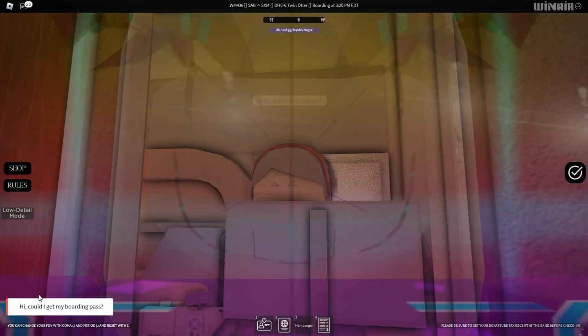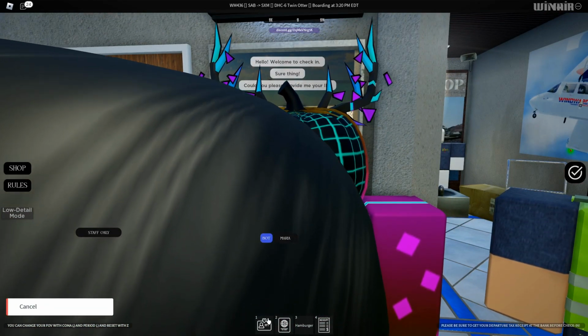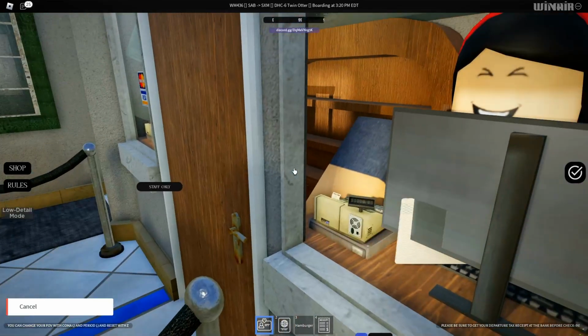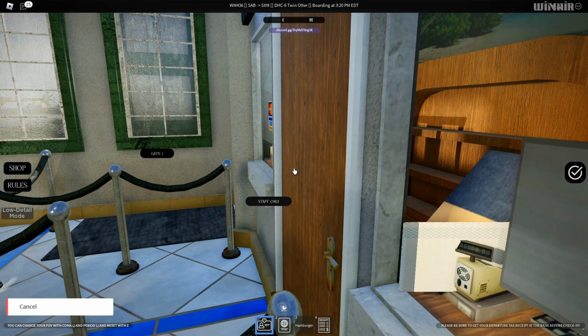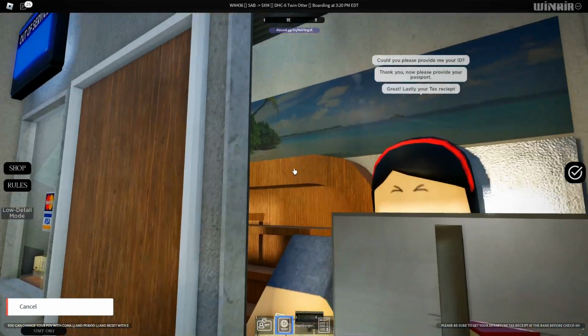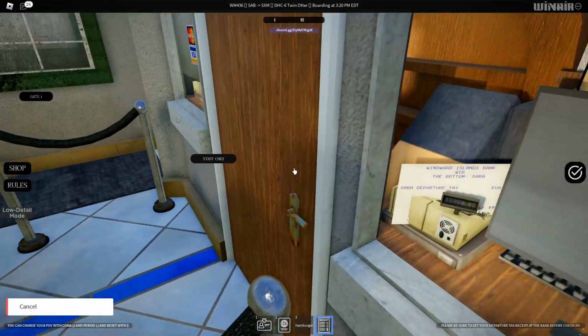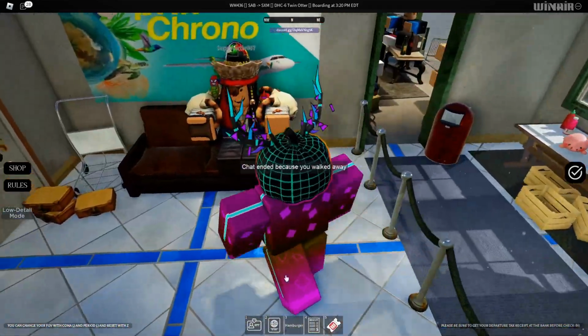Hello, welcome to check-in. Hi, could I get my boarding pass? Sure thing. Please, could you provide me with your ID? Is it? I have no idea which one my ID is. That one. That one? Thank you. Now, please provide me with your passport. Get it in the scanner. Great. Lastly, your tax receipt. Take my tax receipt. Oh, did I? And I got one. And I got my boarding pass.